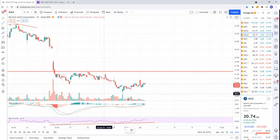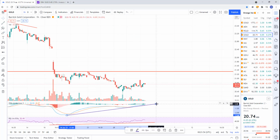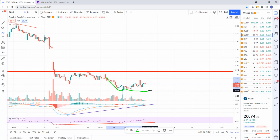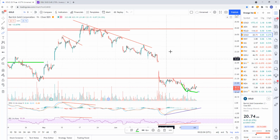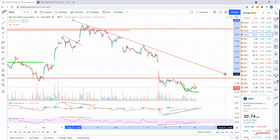And Barrick, we're looking at an hourly chart right here, but clear bullish divergence right there as well. RSI and PPO on the hourly as we continue to drift lower. Each new low is a divergent low. So you look for signs of a breakout. And right now, we've got this clear downtrend line, right? Let me grab the right tool. We got this clear downtrend line right there.